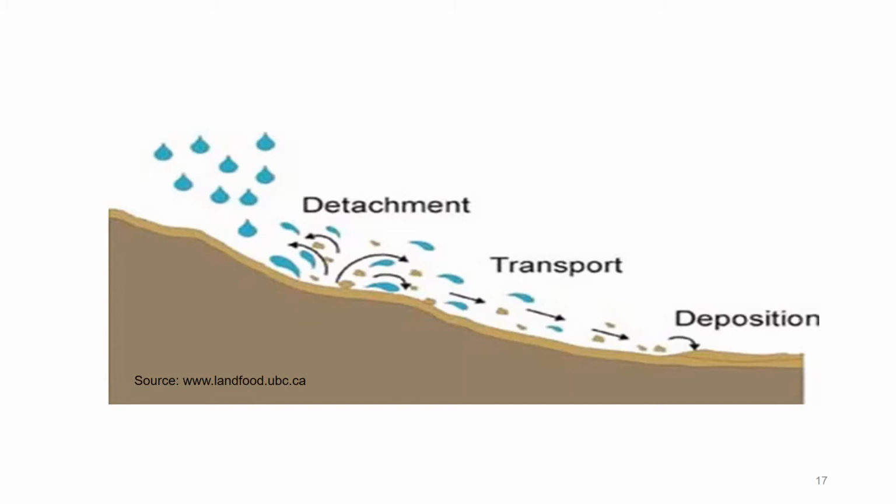And then deposition is the removal of sediment from flow, and that happens typically when the velocity of the water slows down. When the water encounters vegetation and slows down, those tend to be times when sediment drops out of suspension. Or if you transition from a steep slope to a shallow slope, those can be times for the velocity of the flow to slow down and sediment can settle out of suspension.